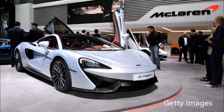This car obviously, they don't sell a ton of them. It's more of a halo car than anything else, but it's an interesting car and an enjoyable car, especially 0 to 60 in 3.3 seconds and a top speed of 204 miles per hour.